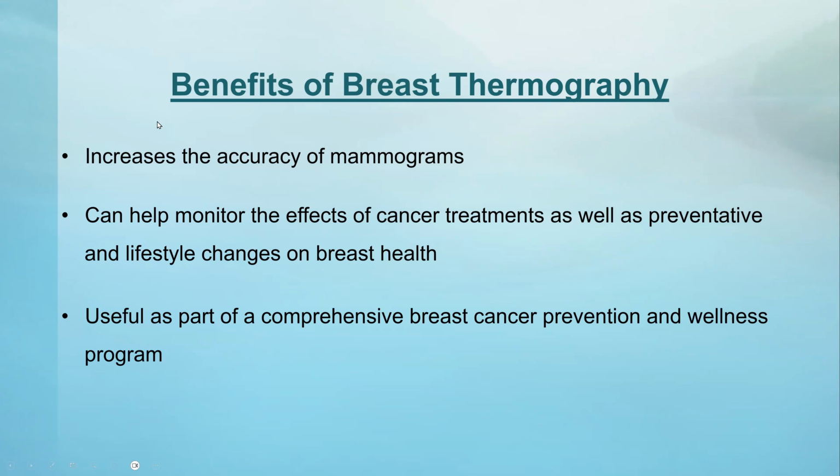And so yeah, we've talked about this, it increases the accuracy of the mammogram. And we are by no means suggesting not to get a mammogram, right? It is a helpful piece of the puzzle for you. There's a lot of differences, but one of the differences is you can have many thermograms without exposing yourself to any other radiation. And you have different concerns with mammography.